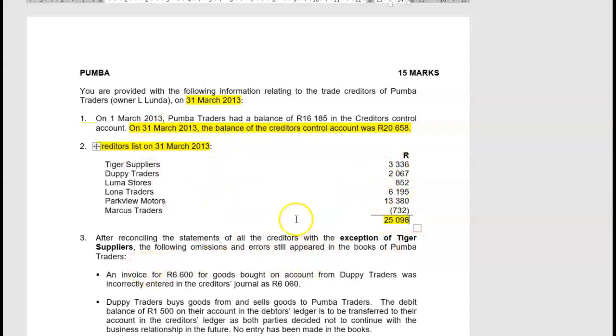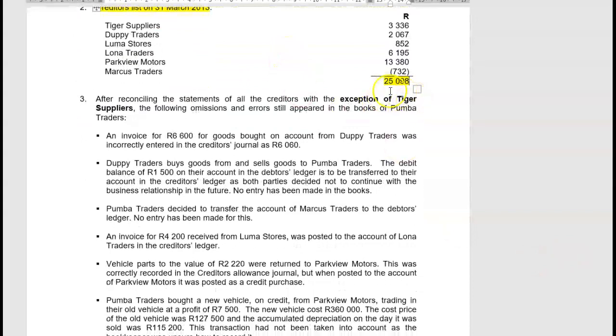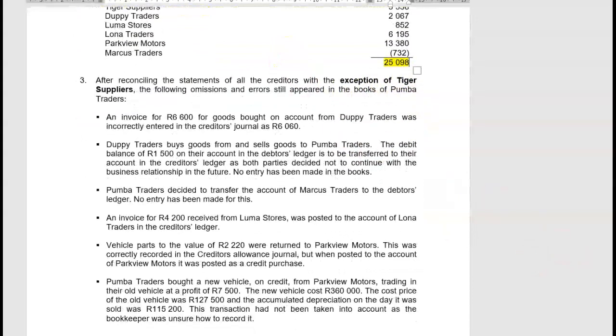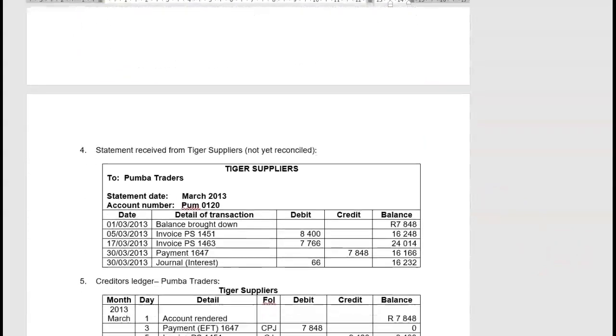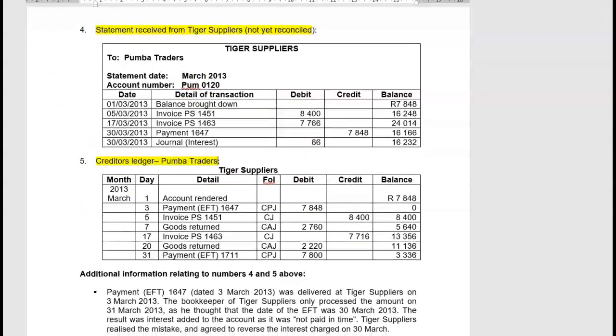So they've already done the ticking exercise. They've already established what caused the difference between the creditors control account and the creditors list. The only one that they haven't actually completed was Tiger suppliers. Then the question goes down and they've told you what was the statement that they have received from Tiger suppliers, and they tell you it has not yet been reconciled. They also give you an extract of the creditors account in the creditors ledger of Tiger suppliers. So strictly speaking, that is what you're going to use in order to do the reconciliation.